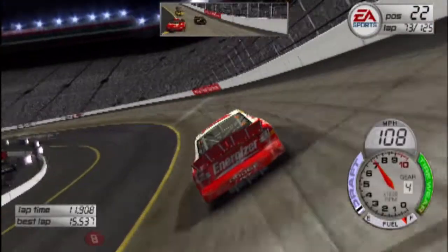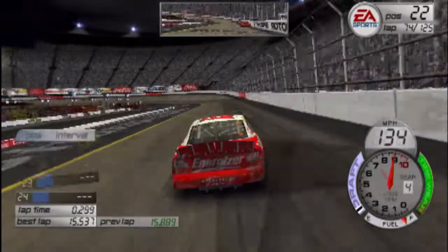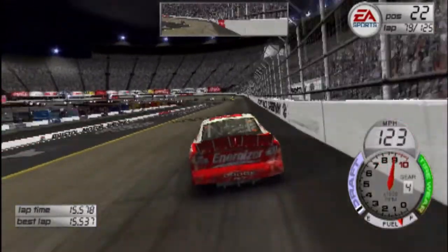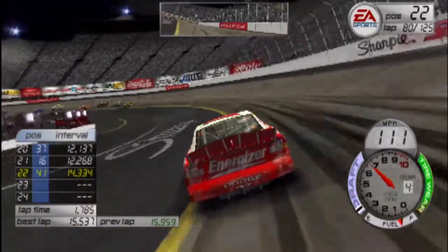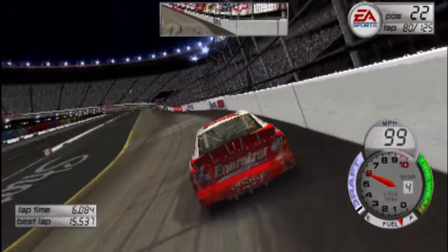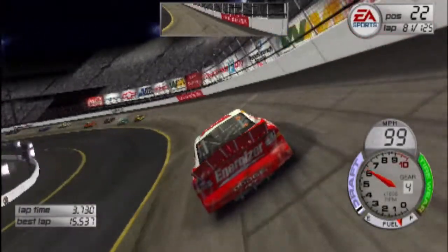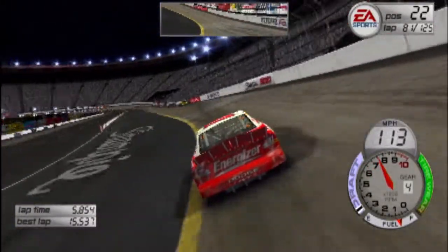Let's see if we can run away from these guys and hopefully gain some more positions. So hopefully, before this race is over, we'll be able to get into the top 10. That's my goal at this point, is a top 10. I know I can work my way through the field really, really good. I just gotta make sure I don't make any mistakes and set some clean lap times here.